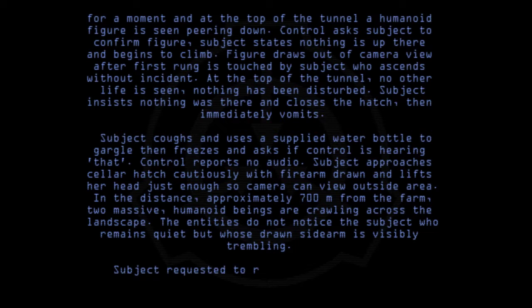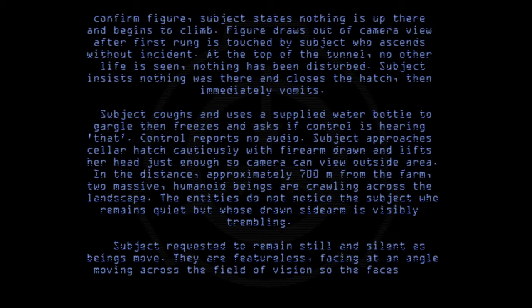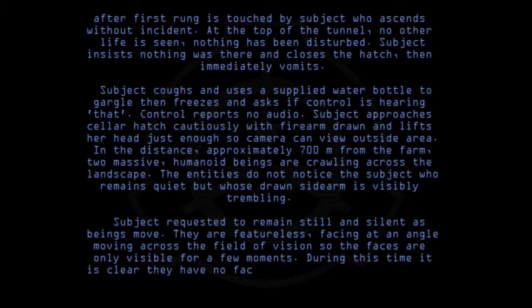Subject requested to remain still and silent as beings move. They are featureless, facing at an angle moving across the field of vision, so the faces are only visible for a few moments. During this time it is clear they have no facial features.